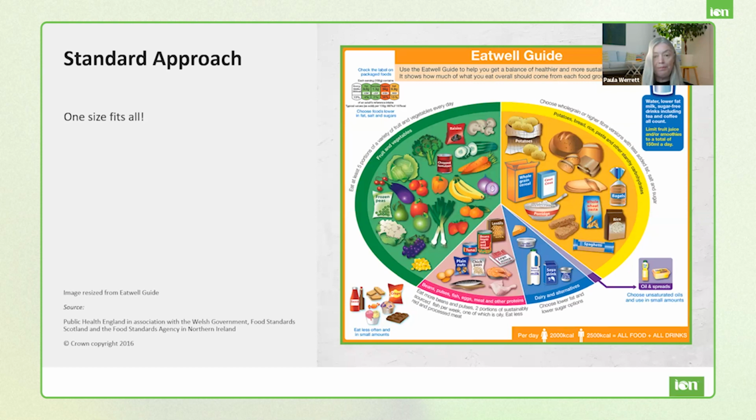And you can see that on this plate, there's very much an emphasis on carbohydrate, making up a very large proportion of the plate. But within the plate, there's no differentiation between the types of carbohydrates. So we've got white things mixed in with whole grains and so on. And on the fruit and veg side, there's no differentiation between fruit and vegetables. As long as we're eating lots of these things, then that is okay according to the Eat Well guide.